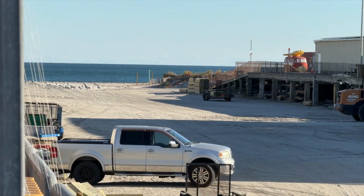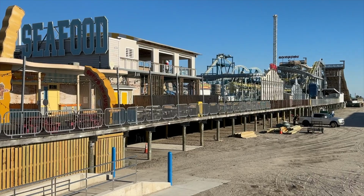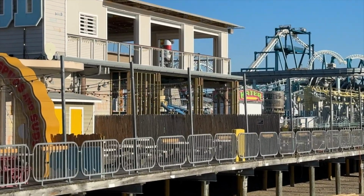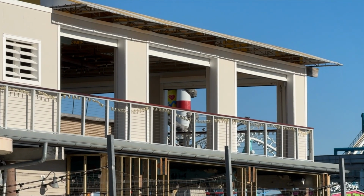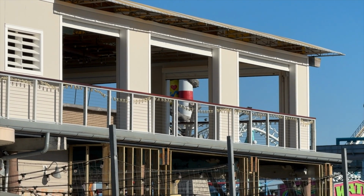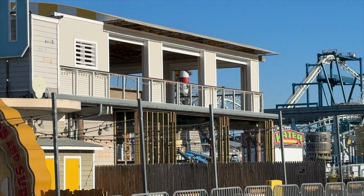Got some wood, so they're replacing some boards. It does look like, though, on Joe's Pizza, they're adding in this siding here. Maybe they're closing that in fully. You can see they're adding in that back wall. And they did that on top as well. So that way they can close that in, and when it's bad weather, they can still be open.